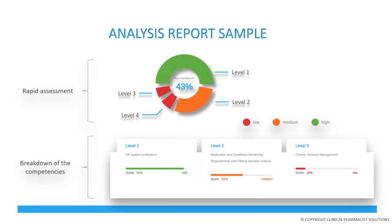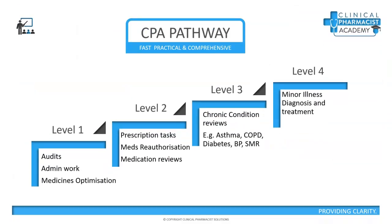Pharmacists will be assessed against the 4 levels of competency that we see in primary care. Our training pathway mimics the natural progression of pharmacists that we see in primary care and is comprised of 4 levels. Our training programmes complement the CPPE pathway and increase the pharmacists' and technicians' capacity to support their practices and the PCN.